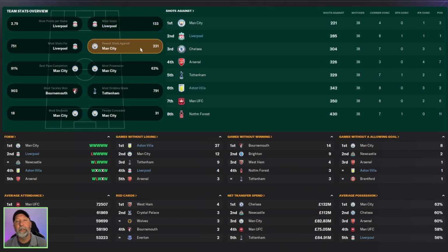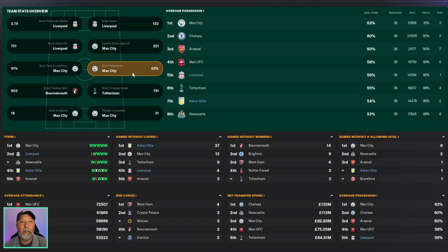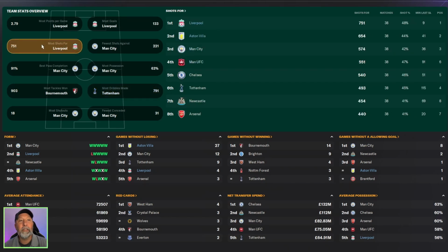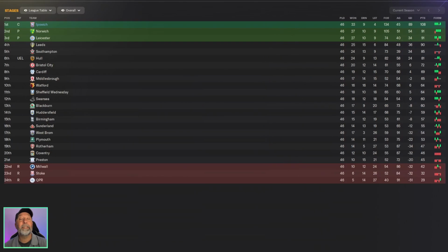Fewest shots against, Liverpool in second with 285, Aston Villa in sixth with 342. Most possession, 56% for Liverpool, 54 for Aston Villa. Most dribbles made, 698 for Liverpool in third, Aston Villa in fourth with 669. And most shots for Liverpool with 751. I love it. Aston Villa with 654. So let's just dive in.